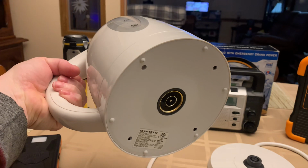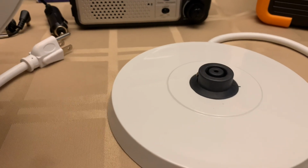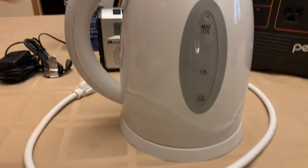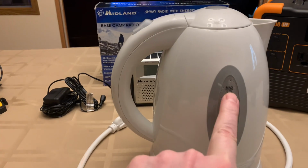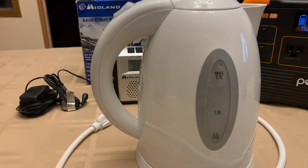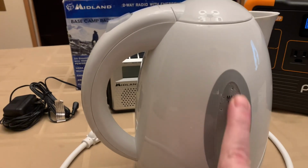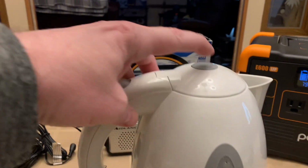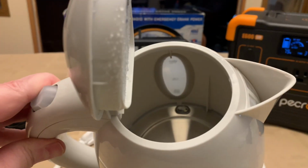Right down there's your little heating element. This heats up here, the base, and it goes up in there, and it works just like a stove. It heats it up. When I fill it up, right there's the max level, 1.7 liters. You flip the switch on, and all this lights up like a flashlight to let you know it's on. And then you can push the button up here. It comes up.